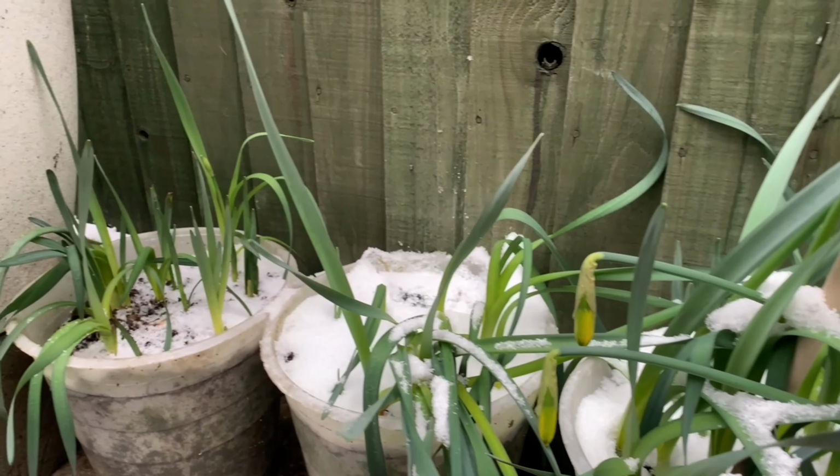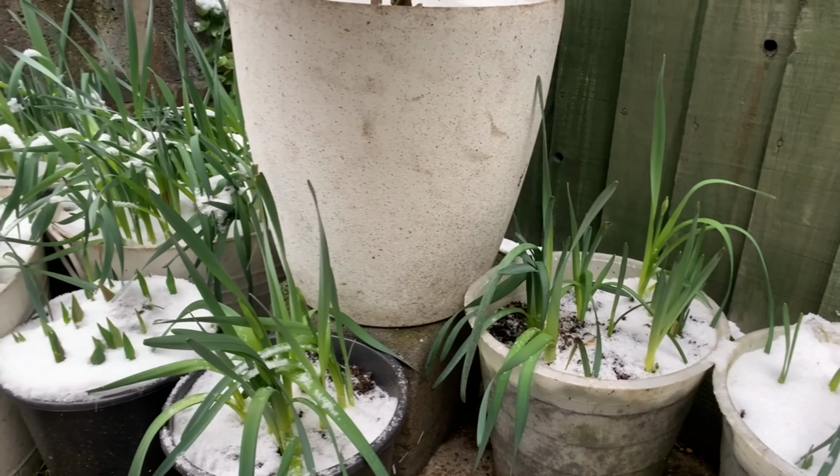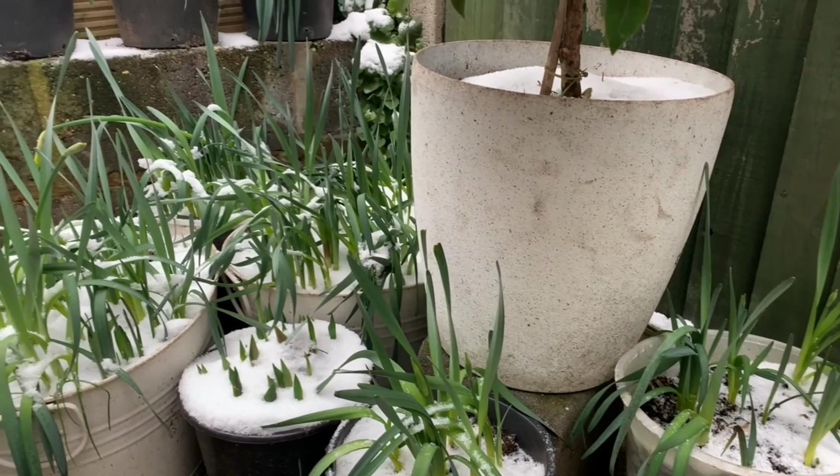This is my snowman. His name is Blobby the Sglobby. Not Blobby the bird, Blobby the Sglobby.